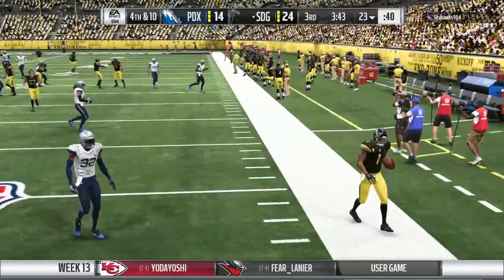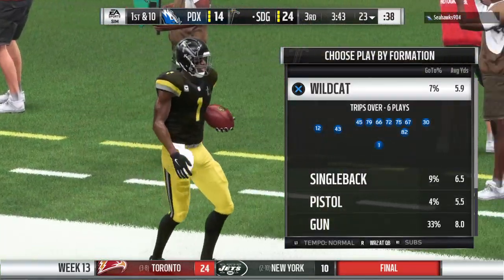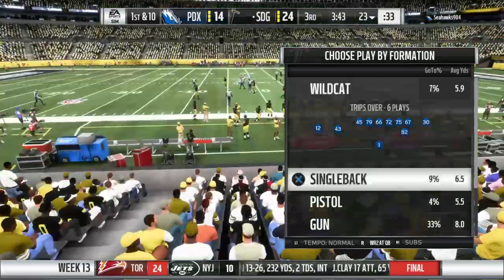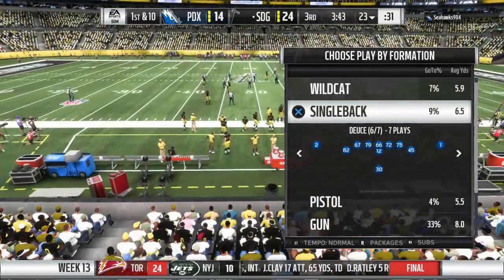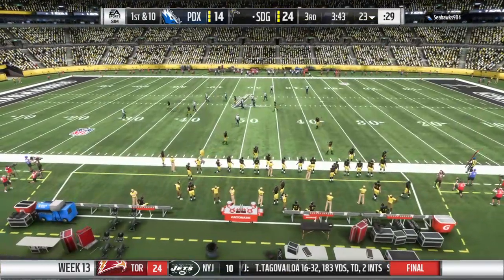Taken in at the 22. Good open field tackling there. A 50-yard punt followed by just a 1-yard return. And possession will switch hands, 1st and 10. Now this offense about ready to take over again. And for them, a touchdown their last go-around. Obviously, they'll be hoping to do that again.